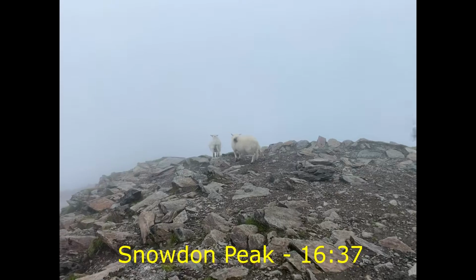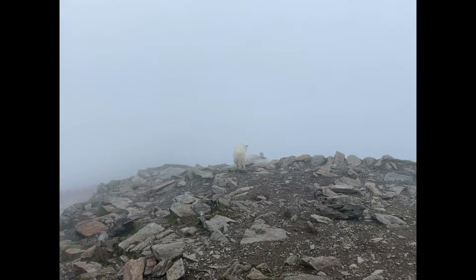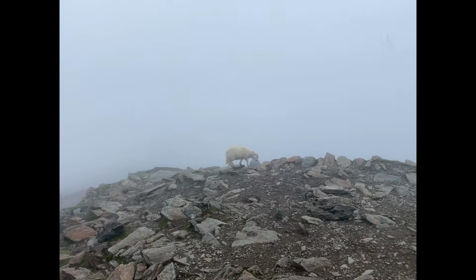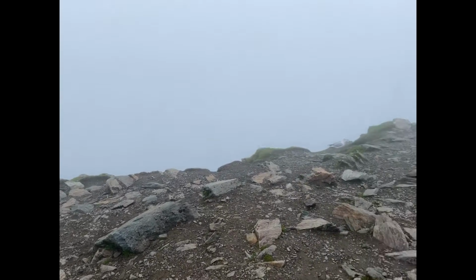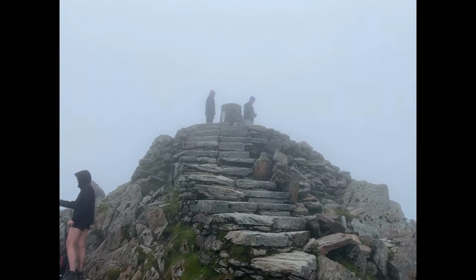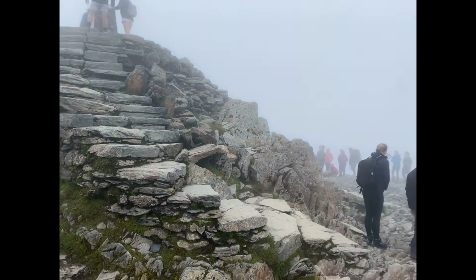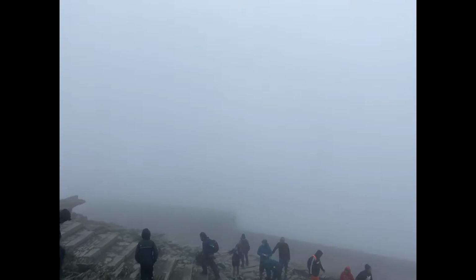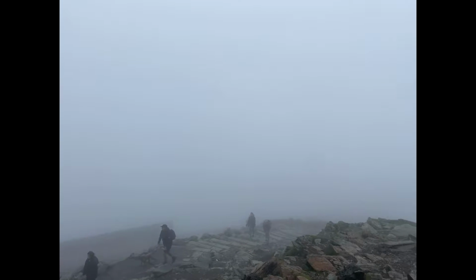We are at the top of Snowdon. There's some mountain goats. Top of the mountain. Absolutely beautiful. Can't see much, but it is bloody freezing.